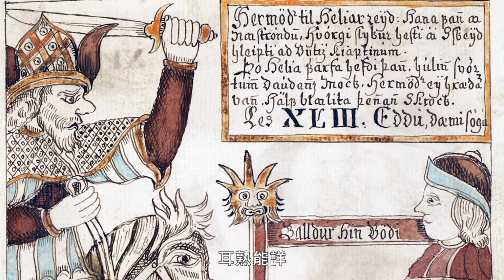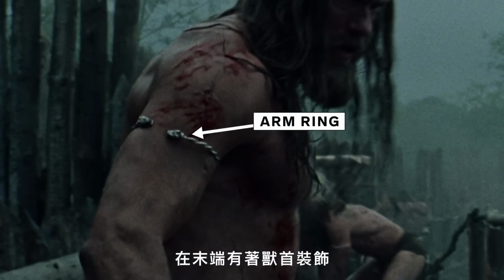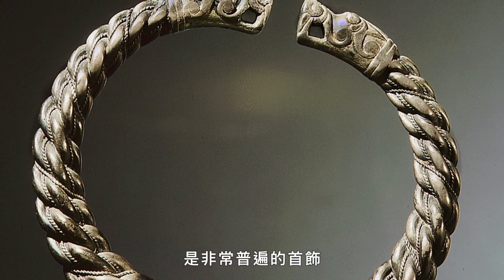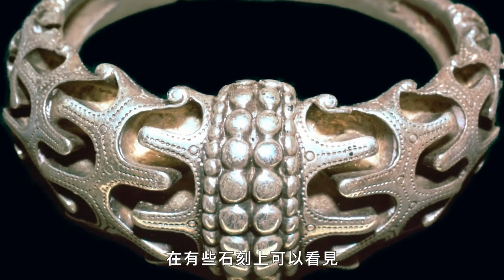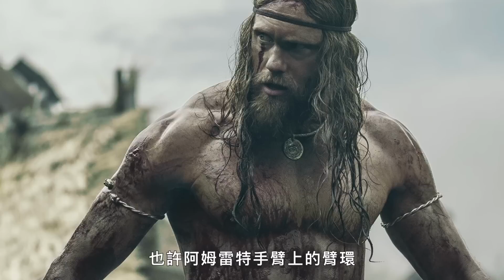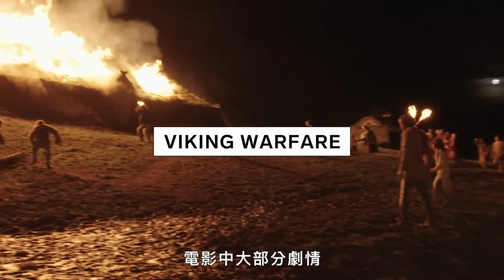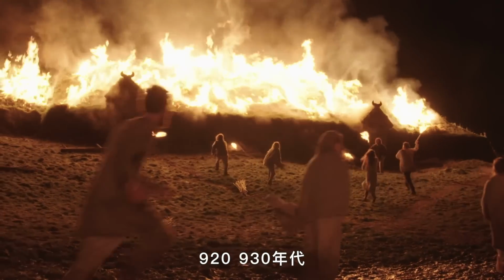What you see here is silver arm rings with animal heads on the terminals, and the arm ring is a very common item of jewellery in the Viking Age, mainly for men. It seems to have been some kind of symbol of loyalty. There are images on carved stones of men waving rings in the air, and that's perhaps what these ones mean on Amleth's arms here.